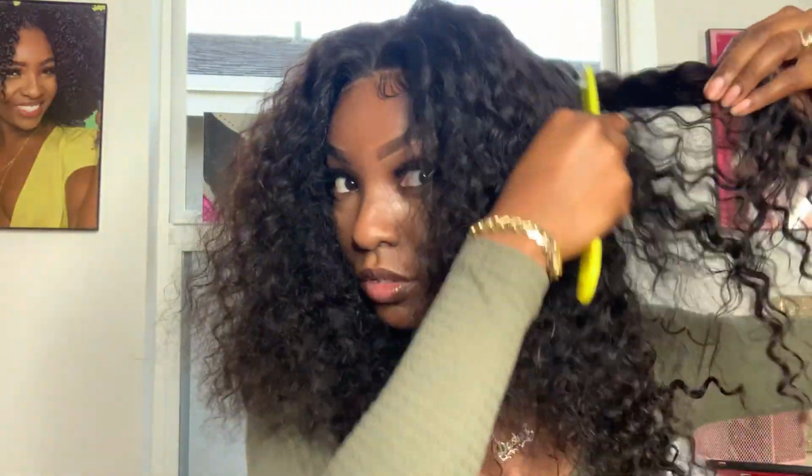Alright, this is her in the middle. I just love how full she is. Like, she is gorgeous. Super, super full. So her in the middle. So I'm loving both, a middle and a side part. And y'all, the lace is everything. Like, I didn't even put any foundation on this lace. It is so freaking nice.